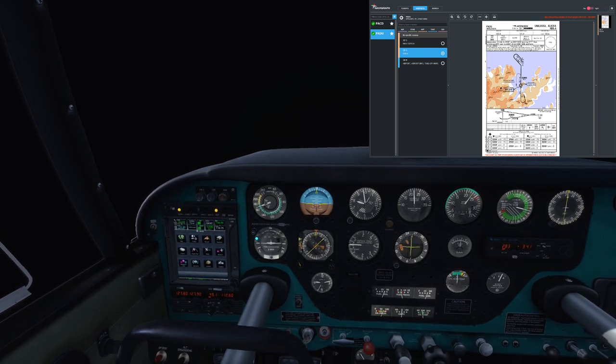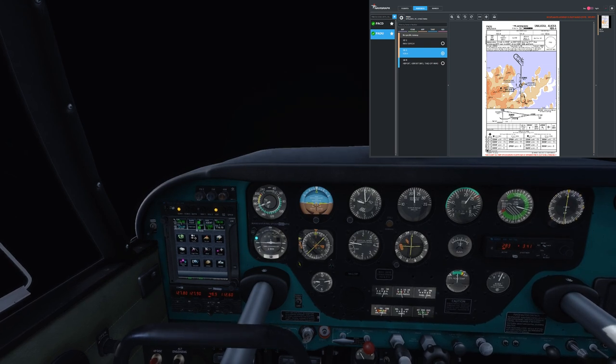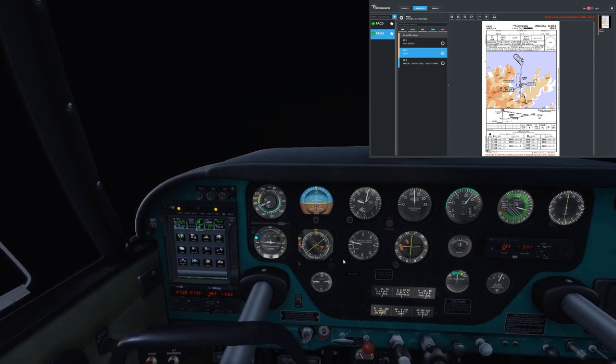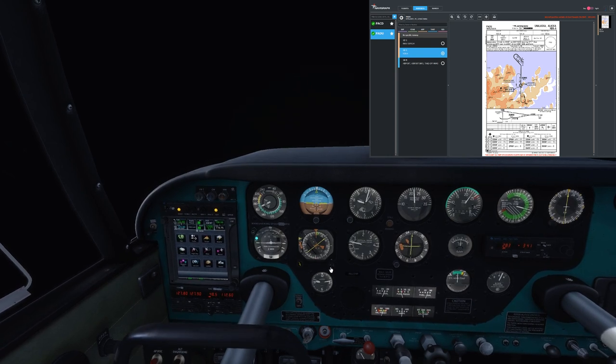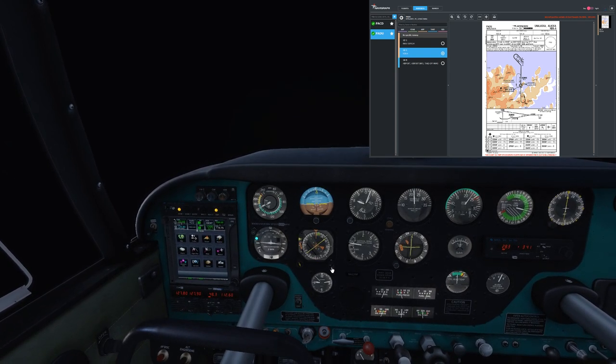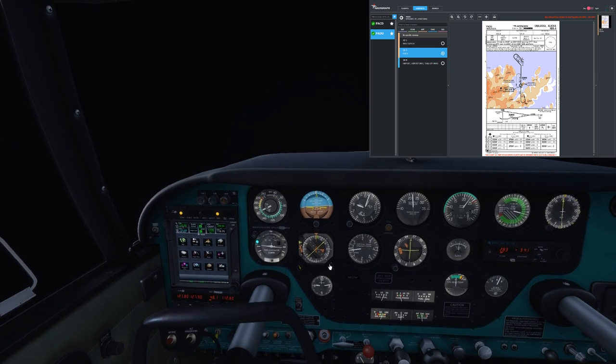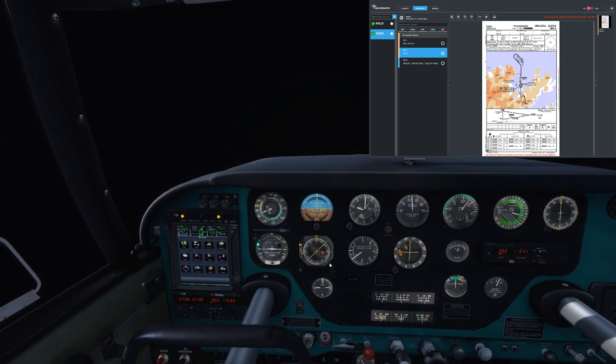Let's do a heading cross check now, too. So let me level the wings. Nice and level. 207 degrees, way off 207. Okay. All right, and as long as we're futzing around with headings, let's set this back to 217 and see how we're doing. Needle should be exactly, we might have just had a bunch of heading drift, making us inaccurate. Yeah. We are pretty far off course.